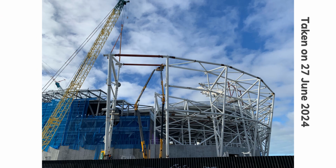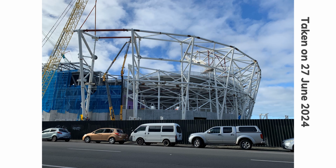Let's look at some of the pictures that I have taken. You can notice these pictures and make sense of the structural framing of the stadium. I will talk about these things later as well.